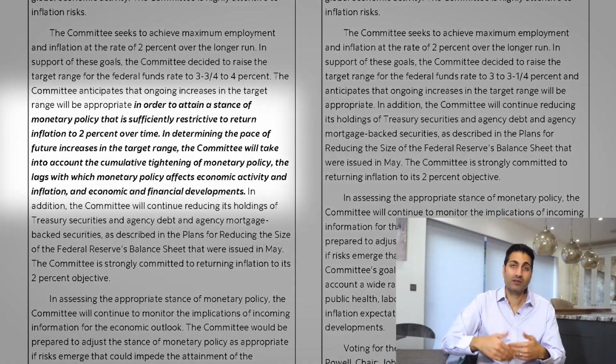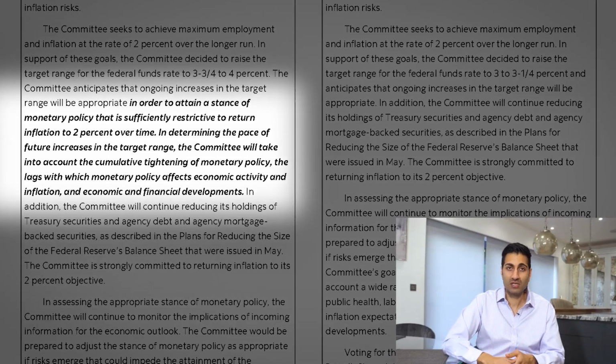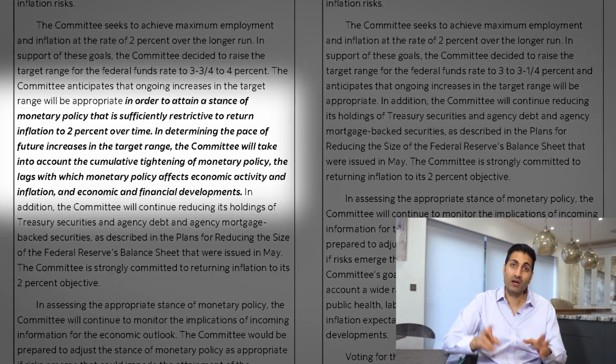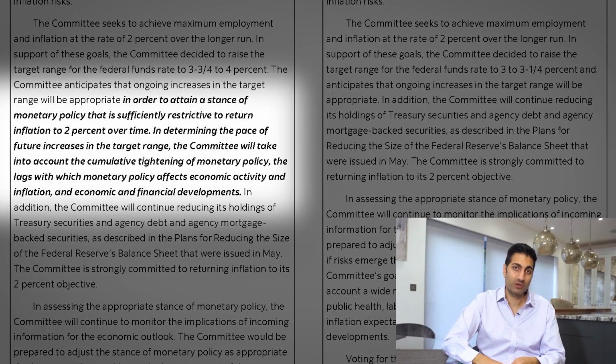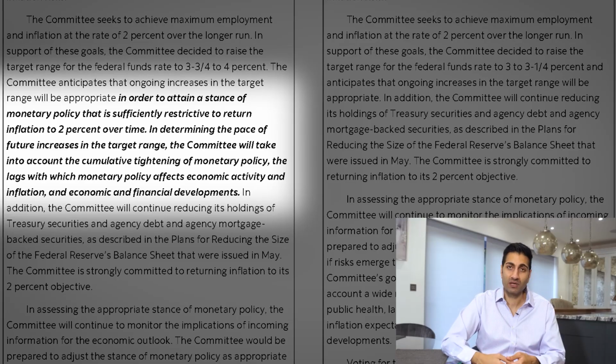In determining the pace of future increases in the target range, the committee will take into account the cumulative tightening of monetary policy, the lags with which monetary policy affects economic activity and inflation, and economic and financial developments.